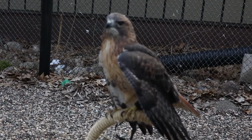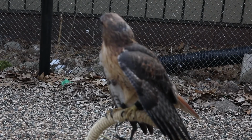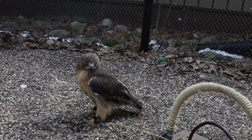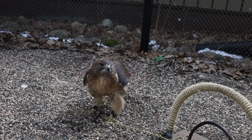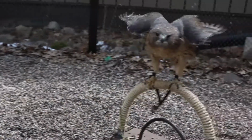You could see that a second ago, the bright red of the tail. We'll see if this bird will show us that tail again. But once after their first year, so let's say a bird's born this April of 2020, when it grows in its first tail feathers, they're going to be banded black and white.